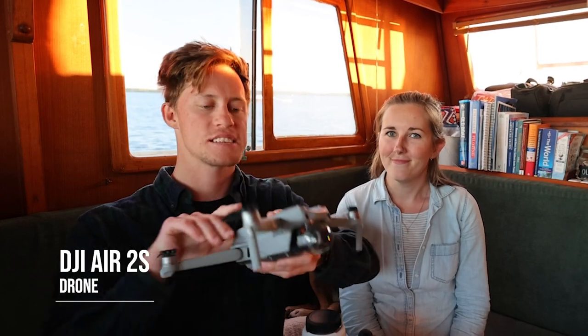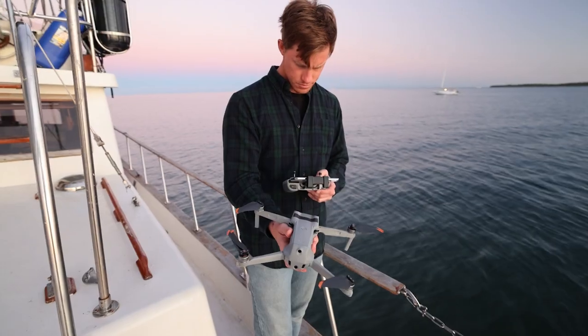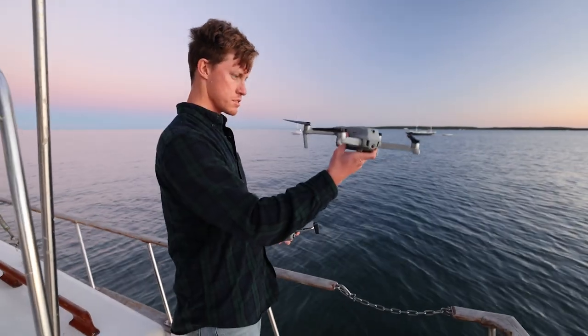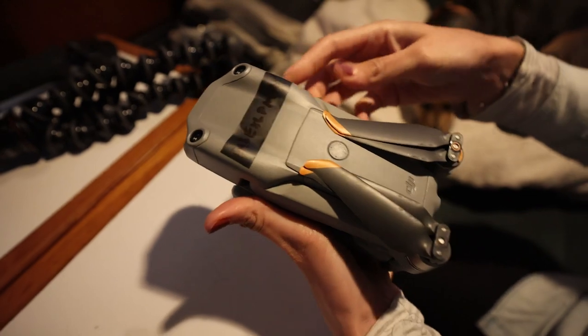Now, outside of our two main shooters, we're gonna go into our unique sort of video equipment that we have. And first off is our drone. Now this is the DJI Air 2S, and this is an upgrade for us because we had the DJI Mini originally. But the challenge with the Mini, fantastic drone, we love the Mini, it was great for internationally traveling, but the challenge with it was with a lot of the wind that you have on the water, it just wasn't quite big enough and heavy enough to withstand it.